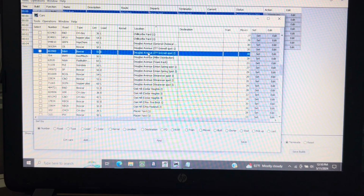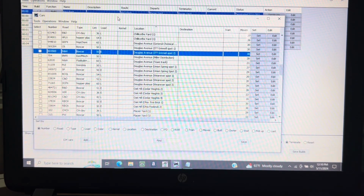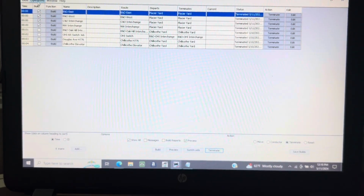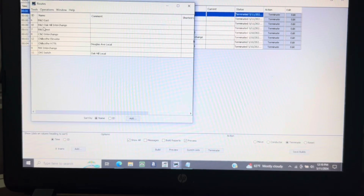One casualty of messing with all this stuff is that we are not able to get the off spots to work. So it would just leave the cars there. It would never move them. You just have to move the off spot car out of the way and put it back in, then put it back. Let's see. I don't need to show you that.